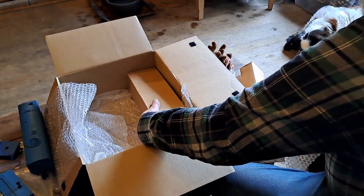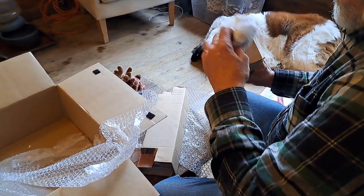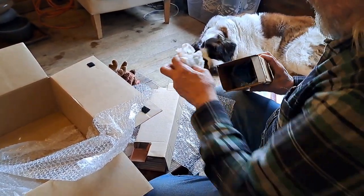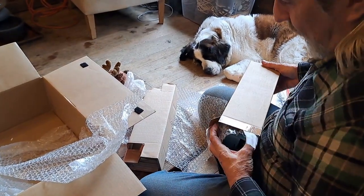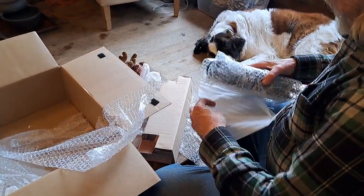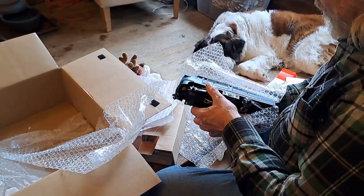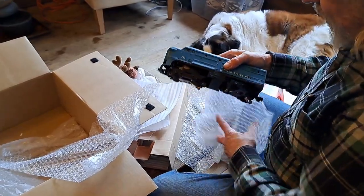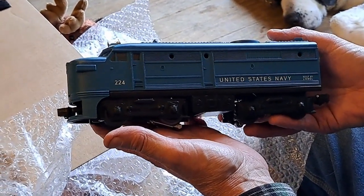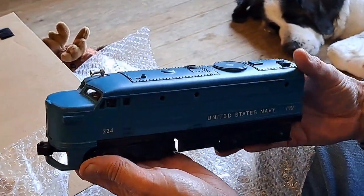And now we have the locomotive. And not knowing much about diesel locomotives, I couldn't tell you what kind this is. I know they have different designations for the diesels rather than the steam. I'm more familiar with steam and the wheel arrangements. I'd have to look it up, but I'm not 100% sure. Again, this would be from the 50s. It's modeled after a locomotive of the 50s or the 60s.